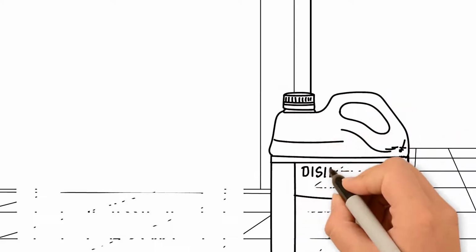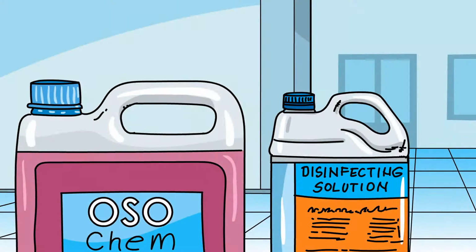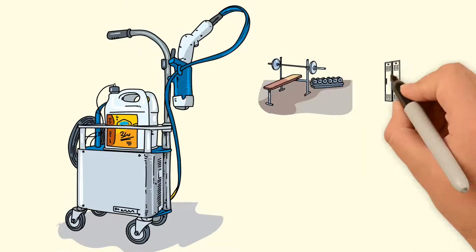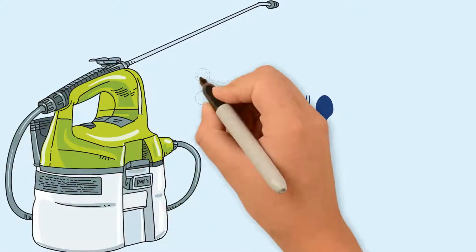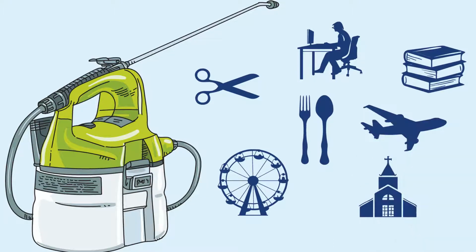Also, Chem is the one-stop solution for any size company. We sell high-volume spray systems to apply disinfecting solution, like the Clorox 360 electrostatic sprayer for gyms, locker rooms, fitness centers, or hard-to-clean areas. We have cordless sprayers for restaurants, barbershops, offices, amusement parks, schools, churches, airlines, and more.